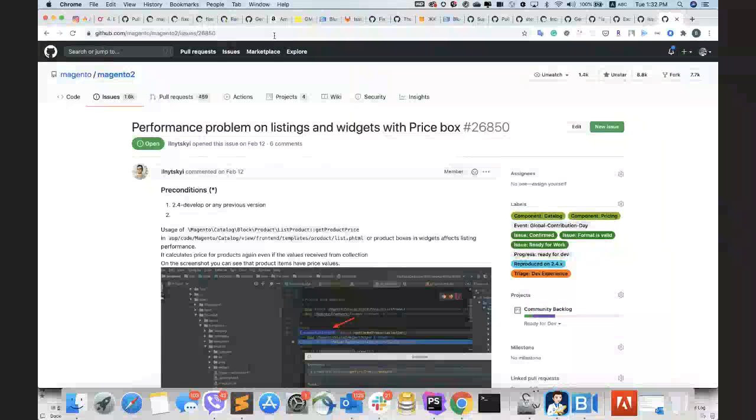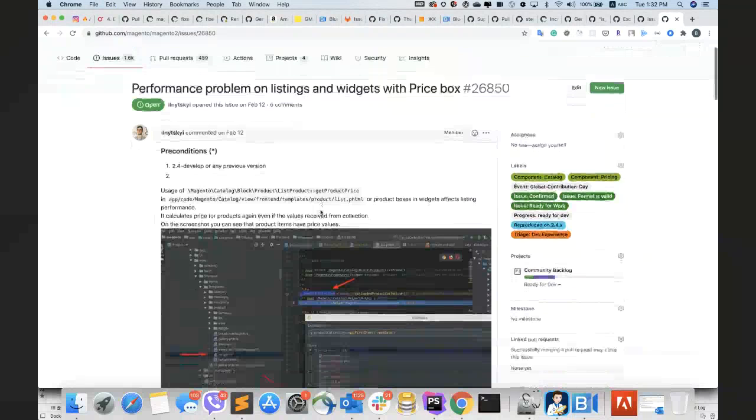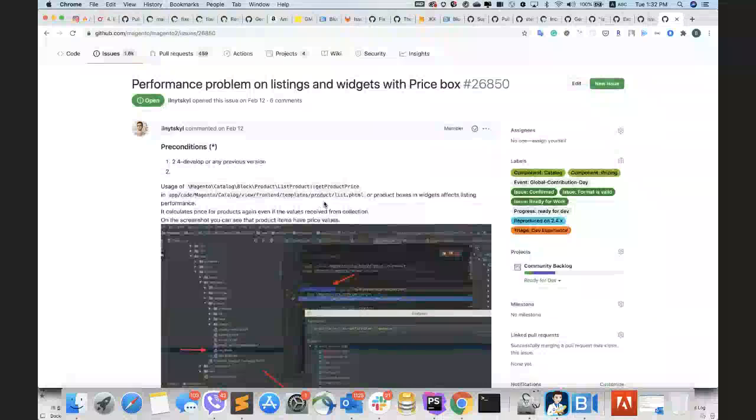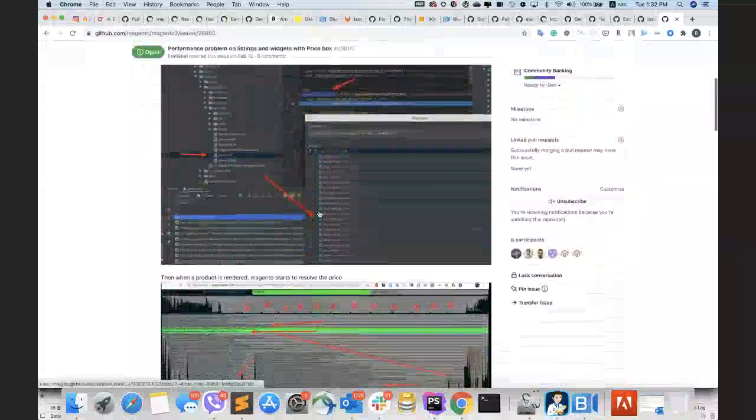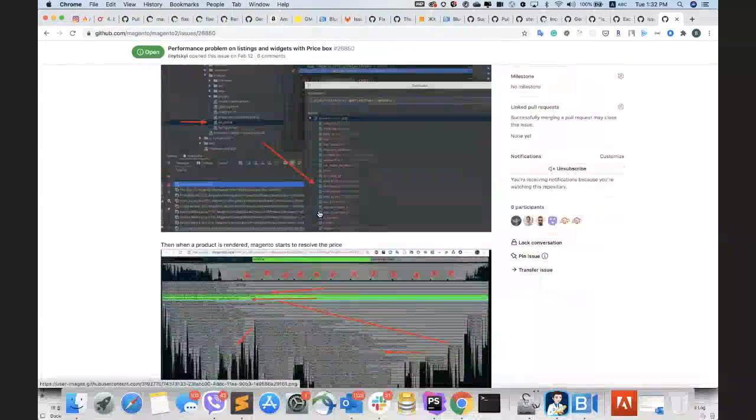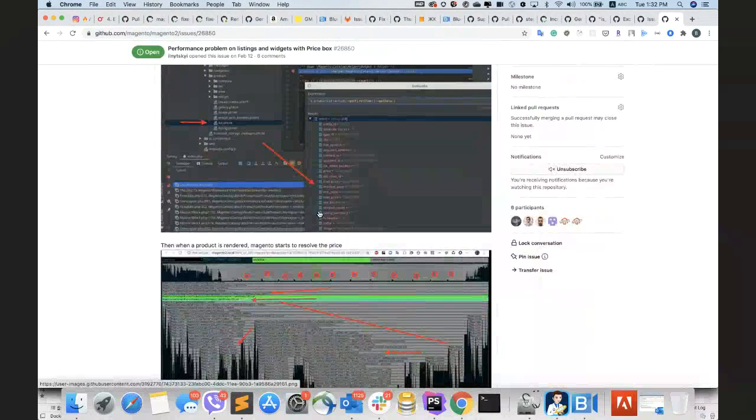Yeah, this ticket is about a performance problem with listings and widgets with a price box. The reason is that we are calculating the price again, we don't take it from the indexer, if I understand the issue. This is the reason we have some performance degradation.